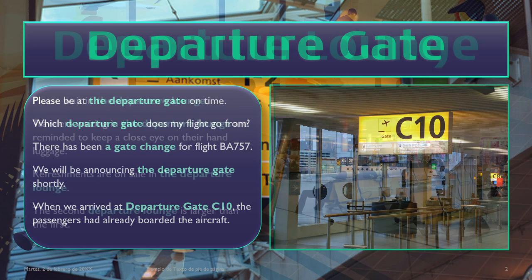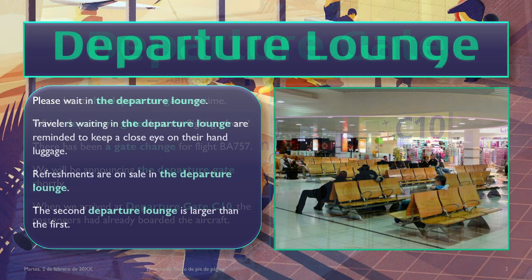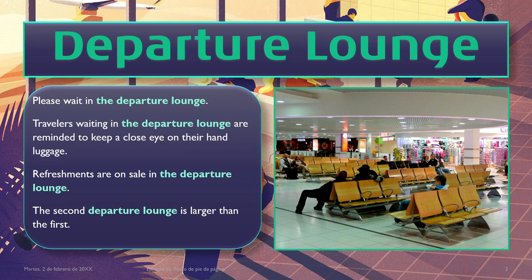The second word is departure lounge. Please wait in the departure lounge. Travellers waiting in the departure lounge are reminded to keep a close eye on their hand luggage. Refreshments are on sale in the departure lounge. The second departure lounge is larger than the first. So, departure lounge, our second word.